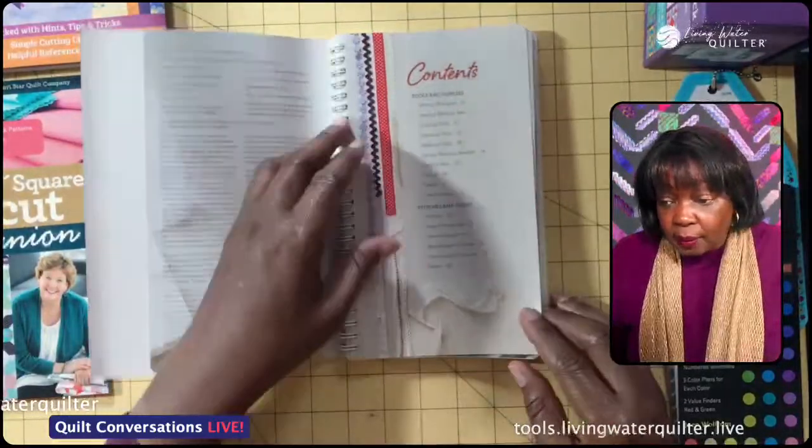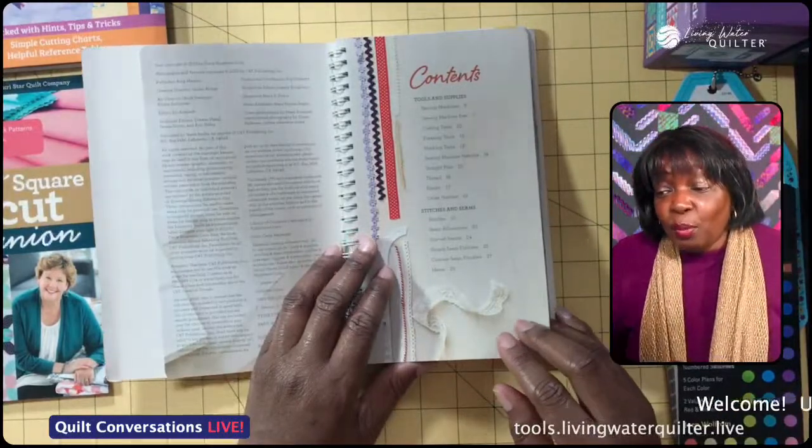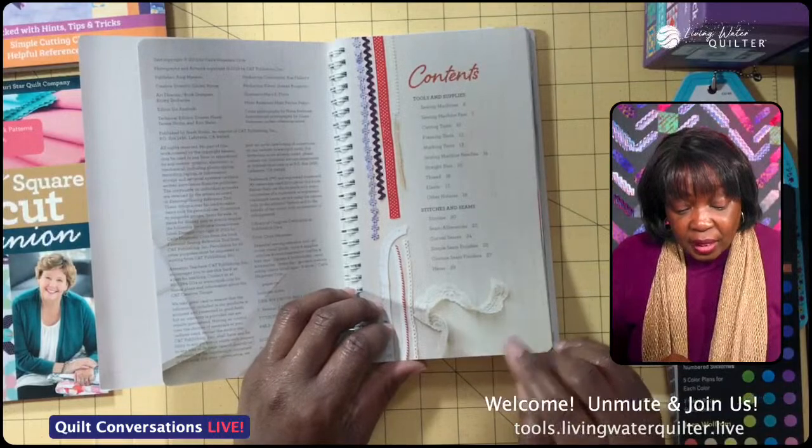Let's see. Copper says 50 plus feet. I've used most of them. Wow, that's pretty good, Copper. That's a lot of feet.